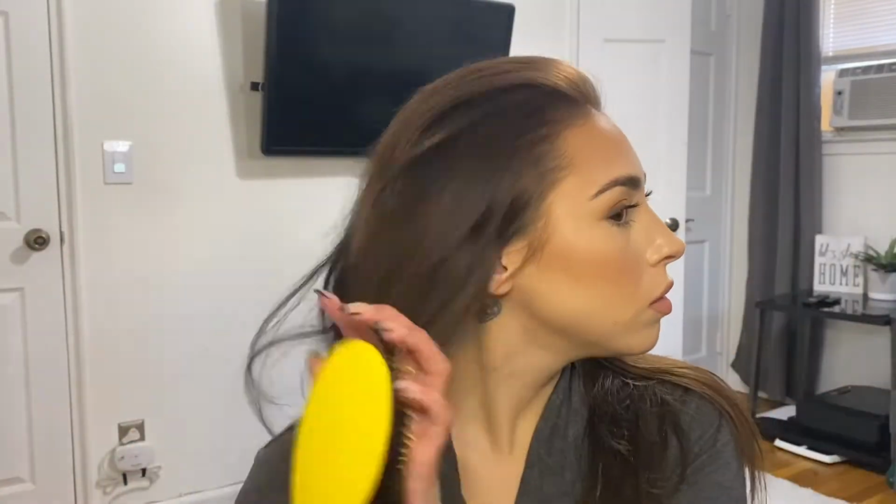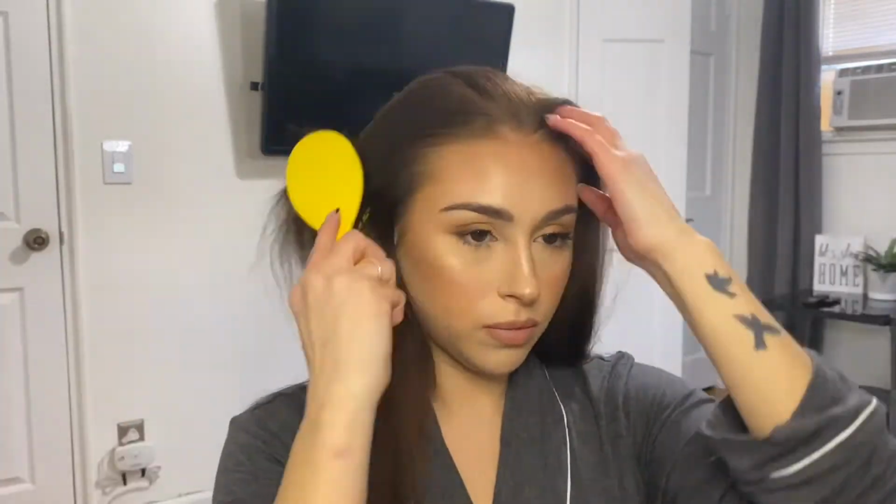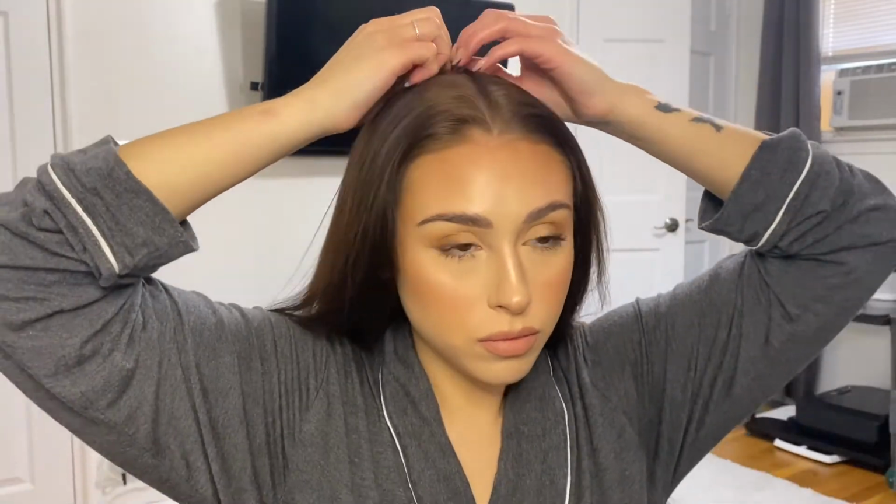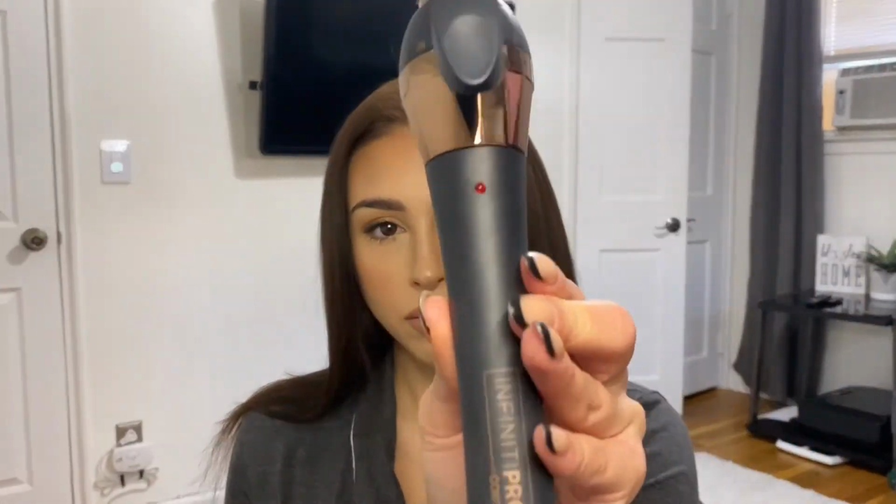Next, I just detangle my hair with my wet brush. This is from Dry Bar. My boyfriend actually got this for me last year for Christmas, and I absolutely love it. It's so good. After parting my hair in the middle, I go in with my curling iron. I'm not sure of the name of it, but I will list it.